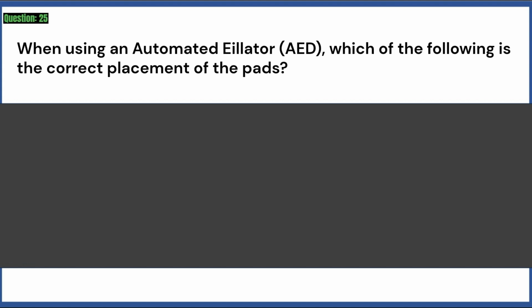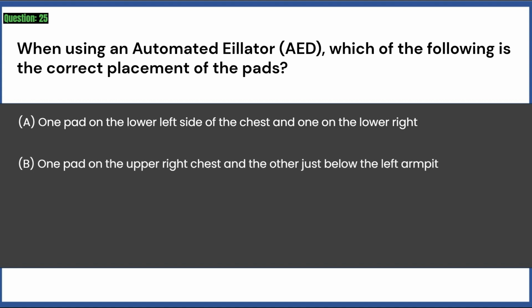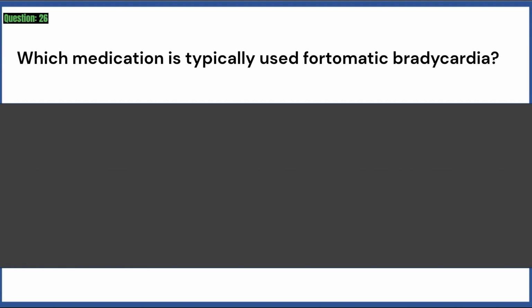When using an automated external defibrillator (AED), which of the following is the correct placement of the pads? A. One pad on the lower left side of the chest and one on the lower right. B. One pad on the upper right chest and the other just below the left armpit. C. Both pads on the back. D. One pad over the pacemaker device. Answer: B. For proper AED use, place one pad on the upper right side of the chest and the other below the left armpit.